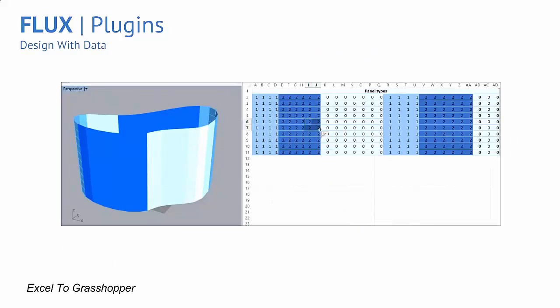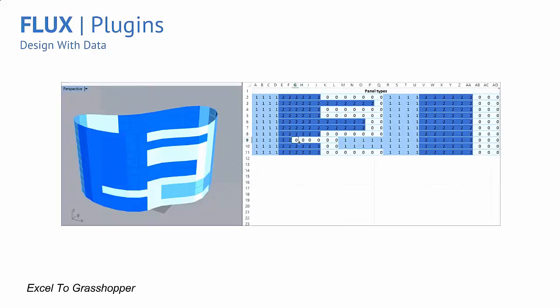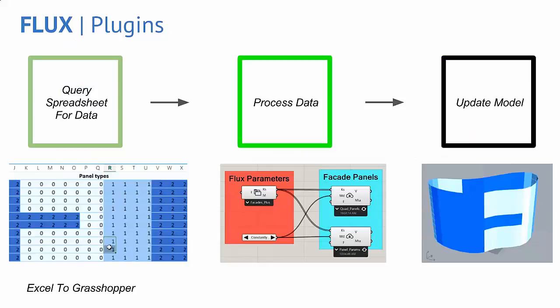We can do a number of different things, taking tabular data across various platforms and being able to do it in real time, such as this, just taking, again, some color and some data from a spreadsheet and being able to affect a design in the Rhino Grasshopper environment. And essentially what's happening behind the scenes is that there's a spreadsheet that's being fed up through Flux, it's getting queried, the data is being brought back into Grasshopper, it's being processed, and the model in the Rhino world is being updated.